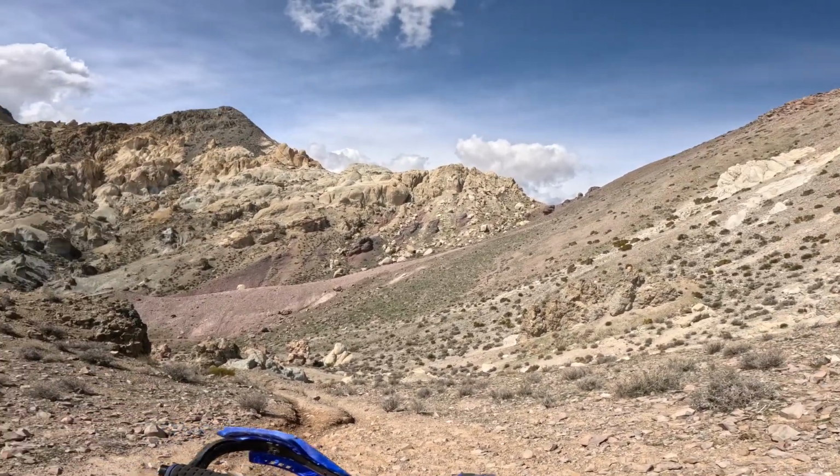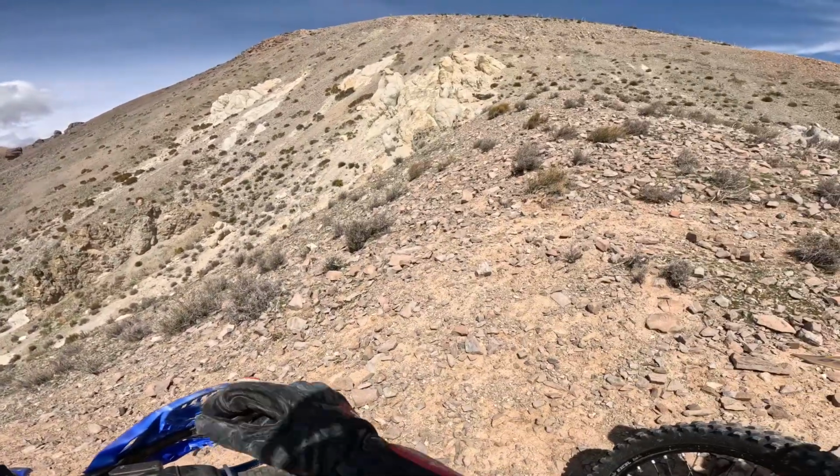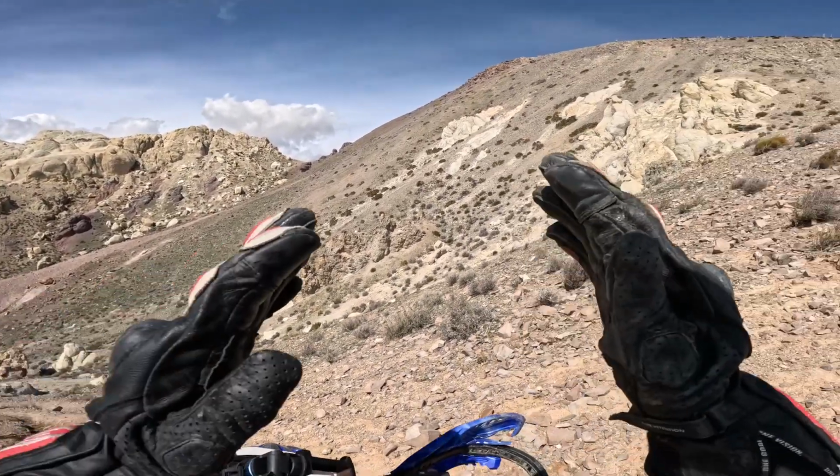That was the one we came up from the backside. Yeah, it peaked right in front of us. We went up that from the backside. That was really gnarly. And then Chuck Wallace just to the left of that.